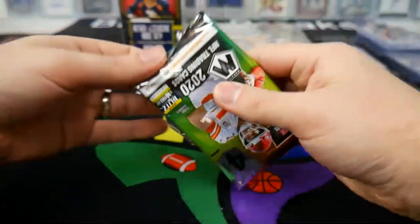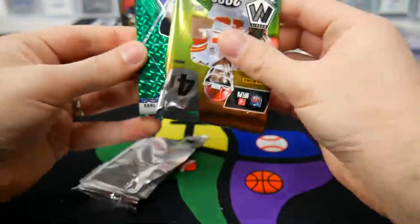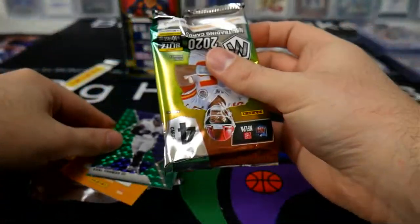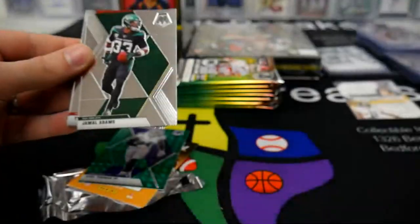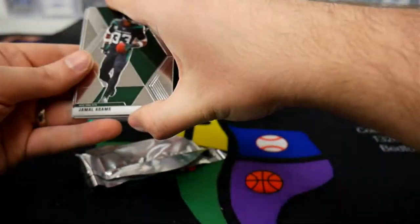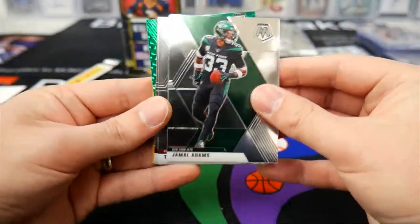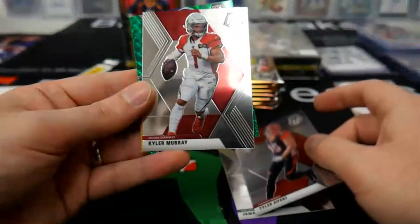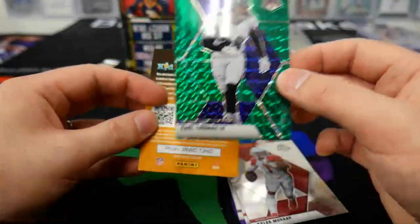Best of luck on Mosaic. Oh, there. Gave the green right away. Let's see here. There we go. That pack did not want to shred properly. So we got a Jamal Adams, Eifert, Kyler Murray base, and an Earl Thomas green.